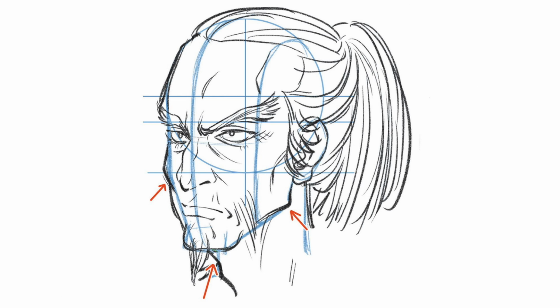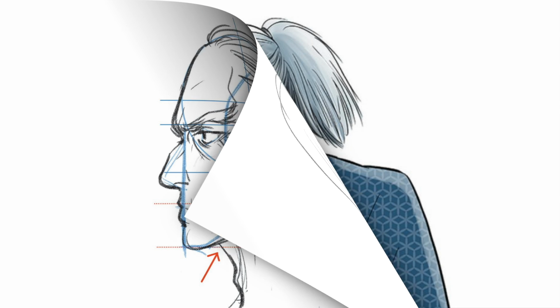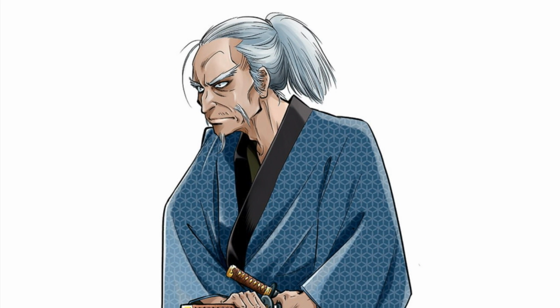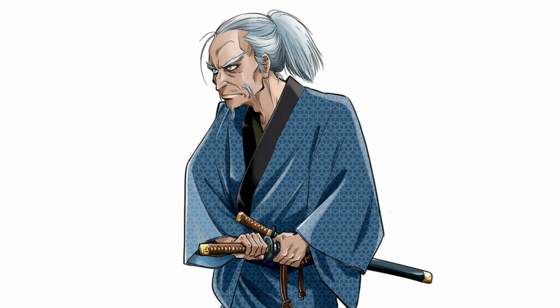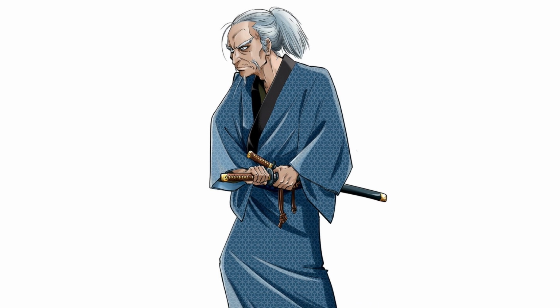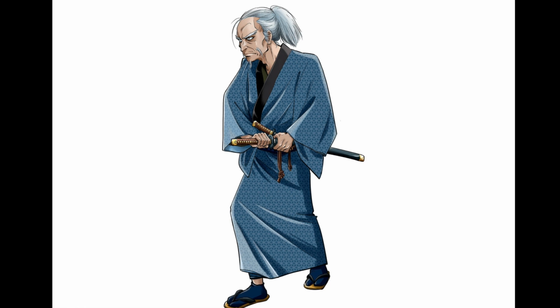3/4 view. Profile view. Make the skin look loose by drawing the bone bumps clearly, with the skin hanging from them. This will make him look older. When drawing a kimono, keep in mind that the shape of the sleeves is not the same as the arms within them. The sleeves are much larger. I recommend checking reference images online, as it's hard to draw the kimono folds for those who don't normally wear them.